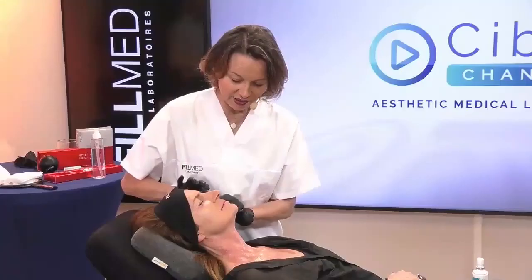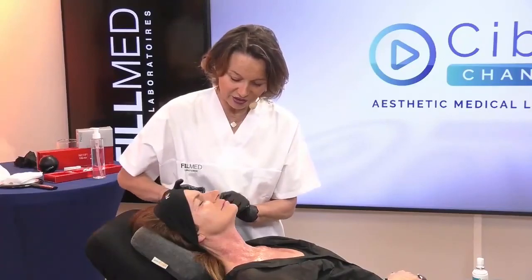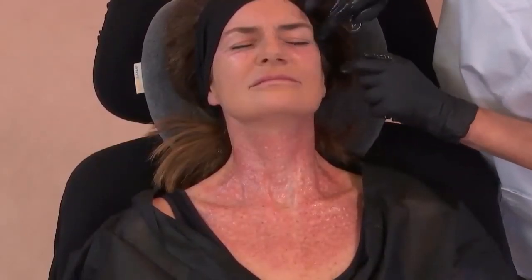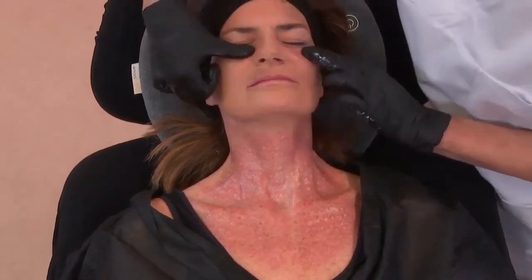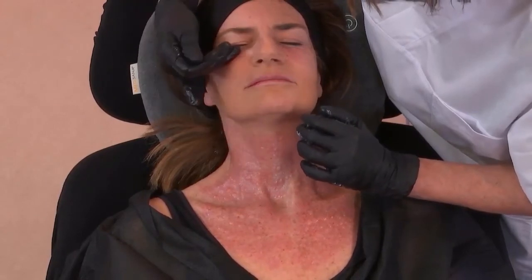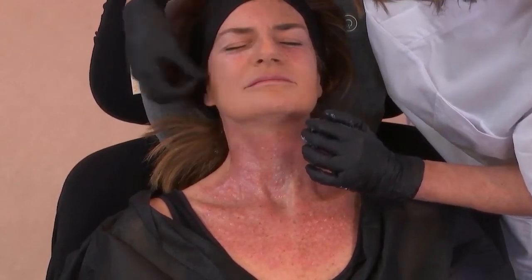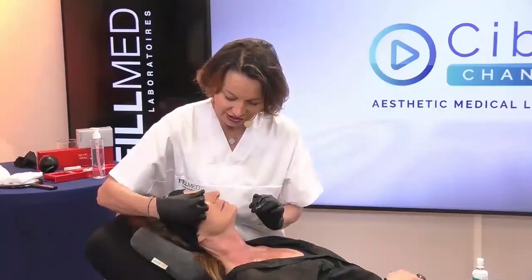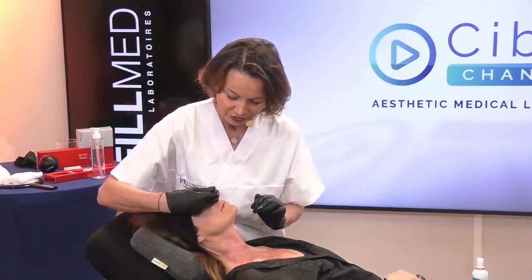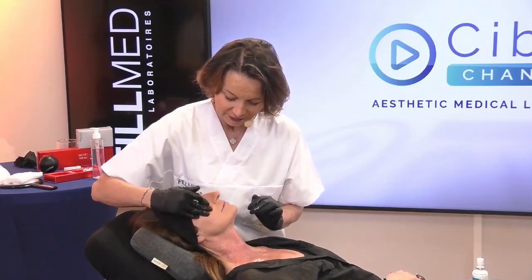So then after, I always like to finish my procedure with a massage of B3 recovery cream from Skin Perfusion by Filmed, which is an excellent repair cream, very comfortable, enriched in vitamin B3 and HA, and which really provides more comfort to the patients.